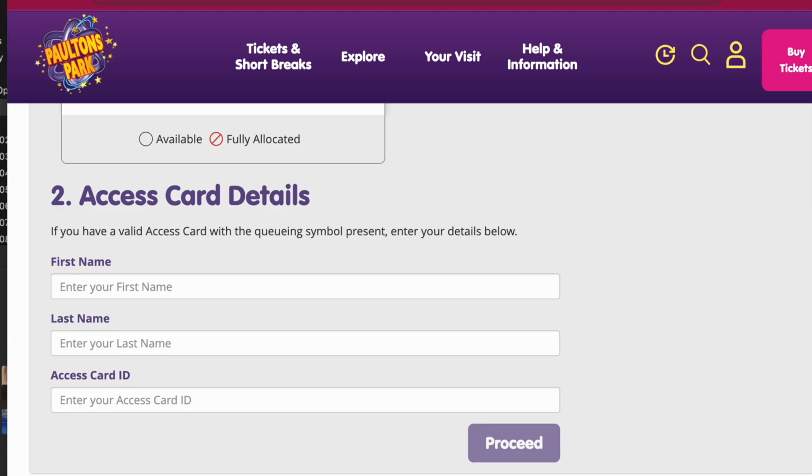They then send you a voucher. So they send you an email of a voucher that you have to then take to first aid, and then they'll give you everything you need for the day there, and they'll explain how it works there.